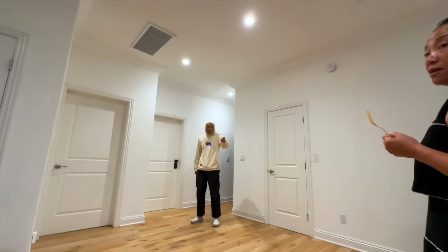For the next product, we have glow-in-the-dark golf balls so you can play golf at night. All you have to do is throw this on the ground and it lights up. Whoa! Whoa! Look at this! Yeah. Hell nah. Whoa! Whoa! I went to the moon!